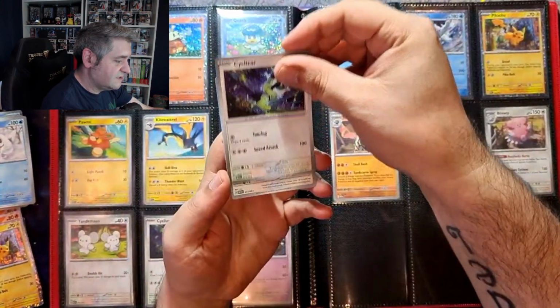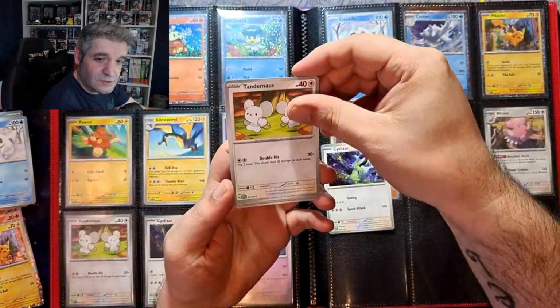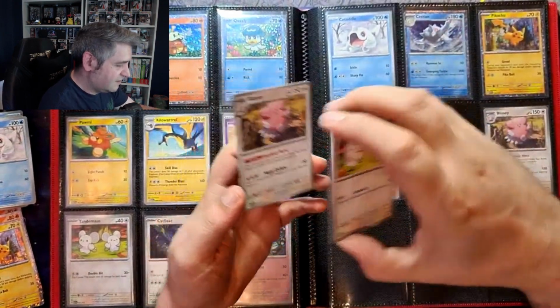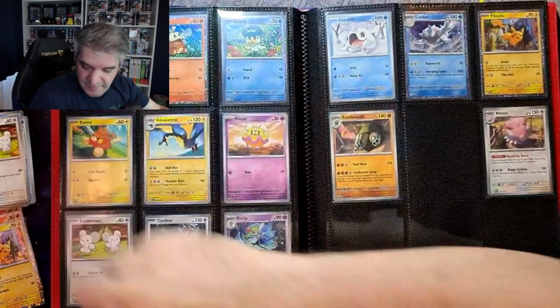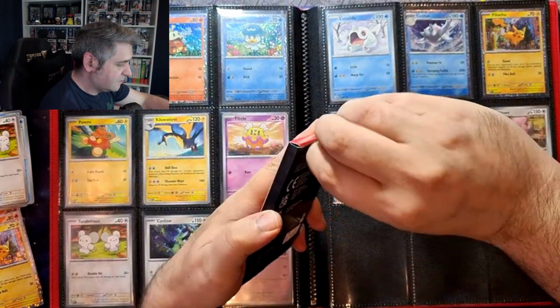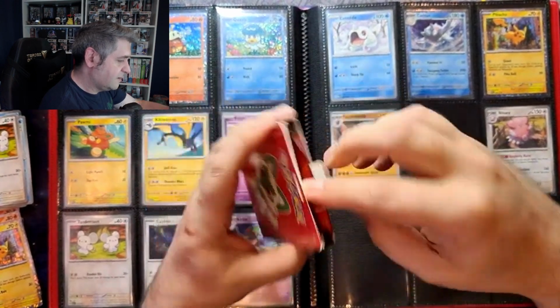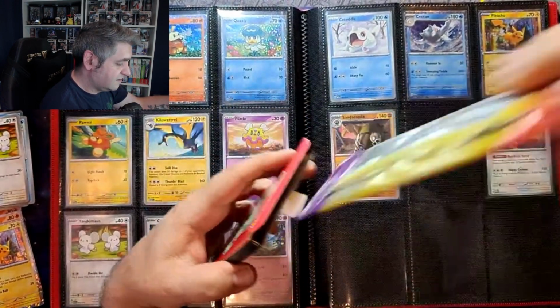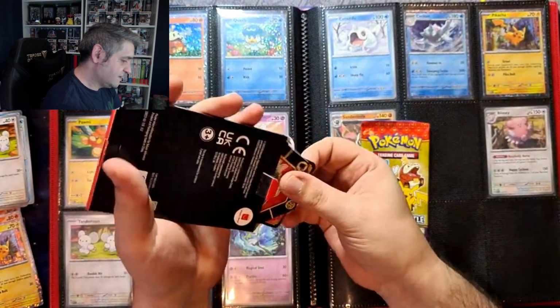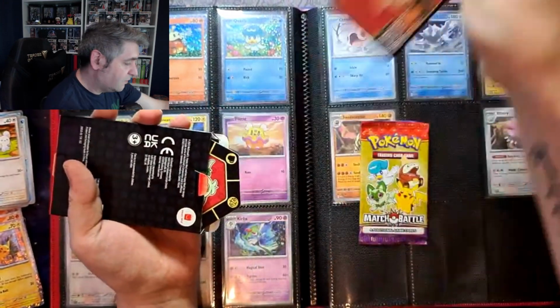We have a Cyclizar, Tandemaus, Kilowattrel. No, we get a Blissey. That tends to be the alternating factor, I think, with packs. Okay, but we still need a Clorf. And technically we still need 2 more on top of that after we get our first. So we do get a Clorf card.